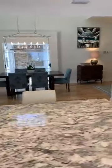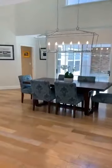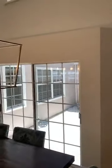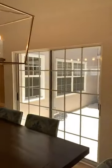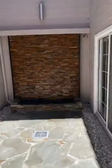And what you'll see as we walk over is that there is an atrium off of the dining room that again provides natural light. And then there's a huge clerestory window at the top, again, more light. We have volume ceilings, which is unusual. A lot of the Longboat Key condos don't have such high ceilings.